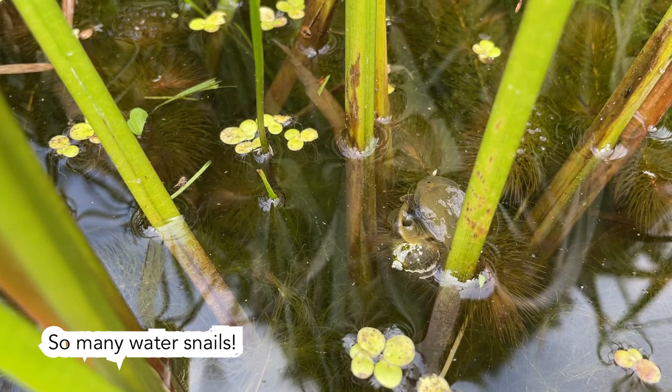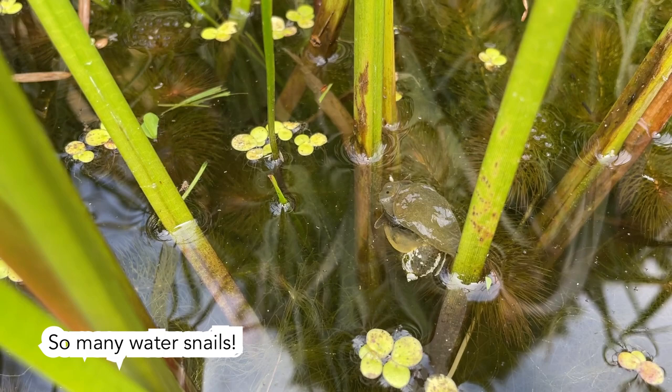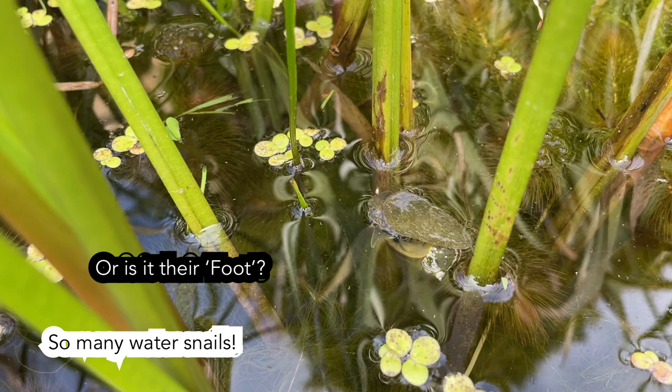Not sure what this one's doing. They often float on their backs, so with the shell underneath, and their... is it their tummies? Do snails have tummies? Well, their tummies on the surface of the water. And swim upside down, which is what this one is doing right now.